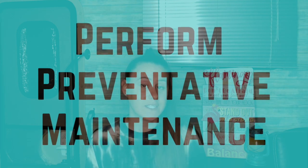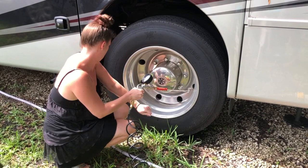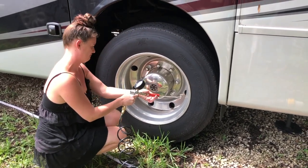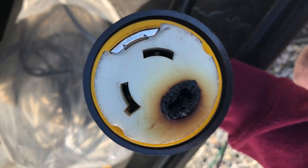The 17th way to save money while living in an RV is to perform preventative maintenance. So this is things like oil changes, making sure that your tires are inflated, and changing things like your air filters, resealing your roof, and doing the seals on your slide out. You want to re-grease those. But you really just want to take good care of your RV and do a lot of preventative maintenance so that you don't have any big major problems come up, and it also maintains the value of the asset that you have. And this includes topping off your batteries as well.